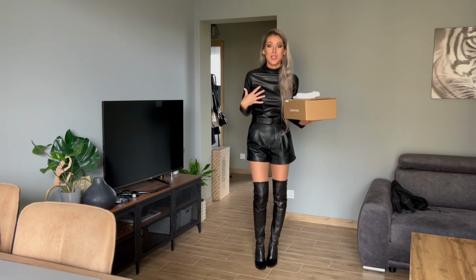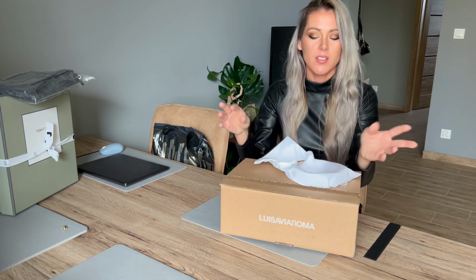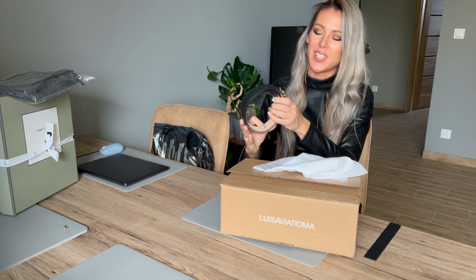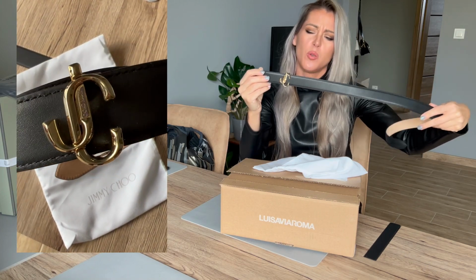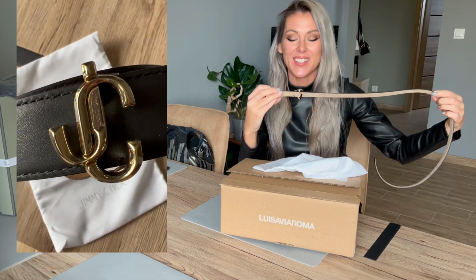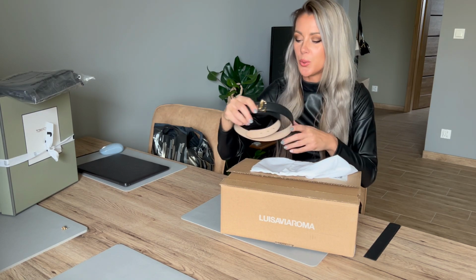So I will complete my outfit and then we will see if I should keep this handbag or not. Okay, because I already unboxed the Jimmy Choo belt, I would like to just show you the details of it. It is about 4 centimeters wide, or maybe 3.5, or maybe 3, I don't remember, I have to check. And yeah, this is very beautiful. I know that Gucci belts are really cool, but the Jimmy Choo belt is also very expensive, but really cool too, in my opinion.